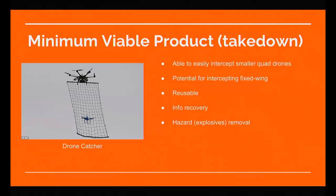It would most likely be reusable. It would allow for info recovery, and if there are explosives on the enemy drone, it can be flown to a safe location to be detonated.